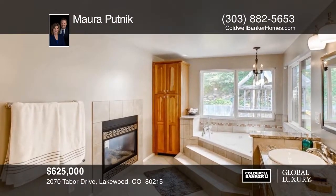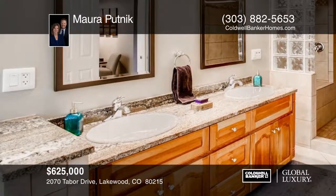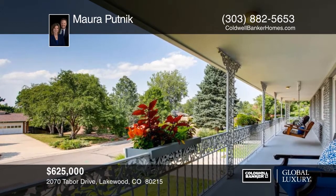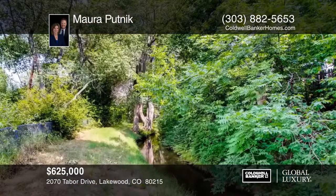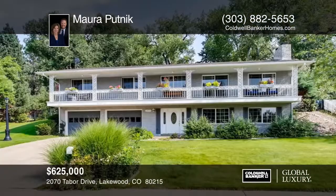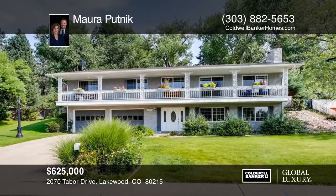Once you enter this lovely home, you'll be intrigued by multiple options this floor plan has to offer. Be sure to check out the master bedroom addition and luxurious master bath retreat with an additional private deck. So much to see in this beautiful home. Spend your days relaxing in this beautiful setting. Call Mara Putnick to make it yours.